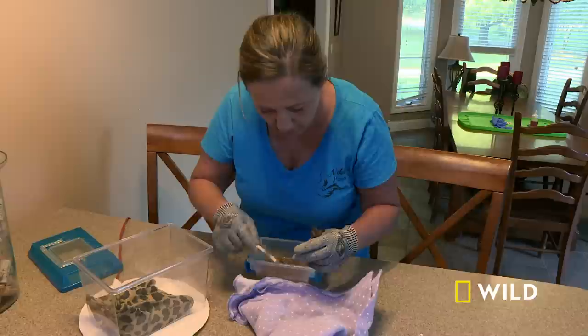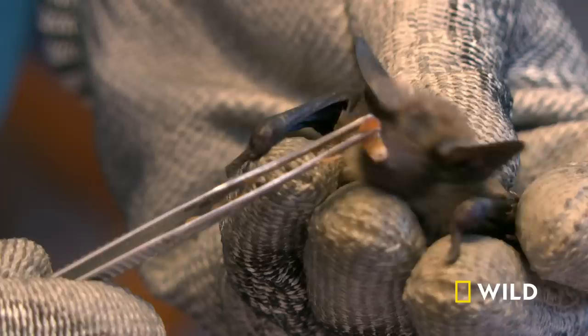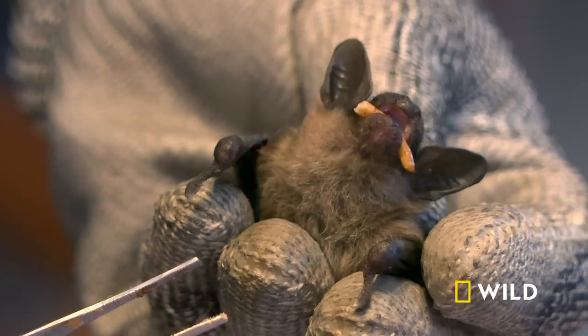Okay. Let me squish the guts out. Maybe you'll like that. This bat is not interested in this mealworm, so I'm going to tear it in half and kind of get those juices flowing and see if that'll kick in that instinct. Yep. There. Good job. Yummy, yummy.